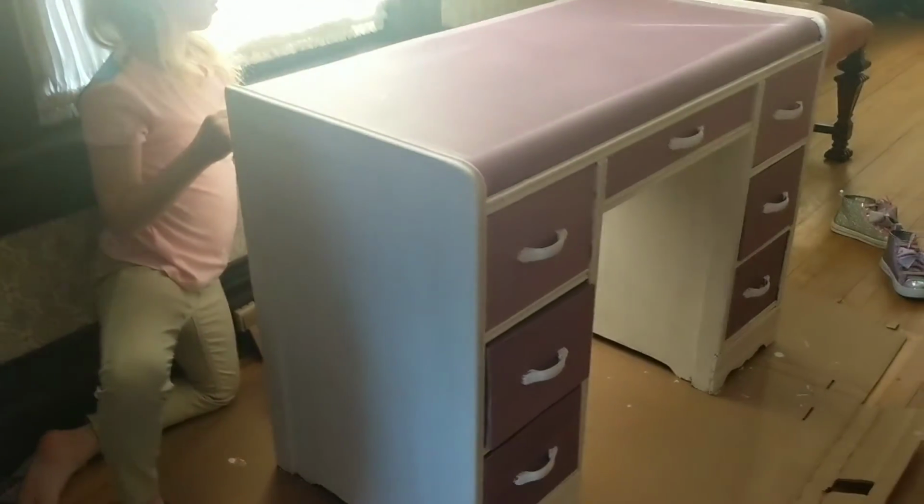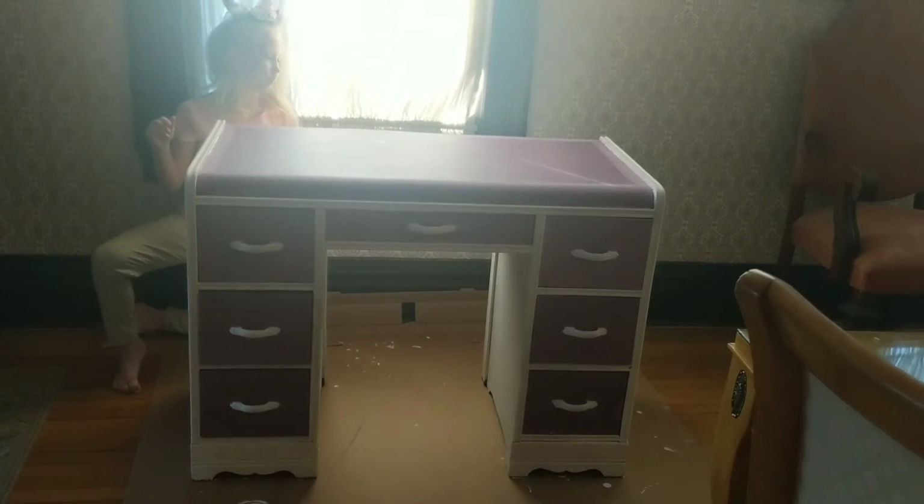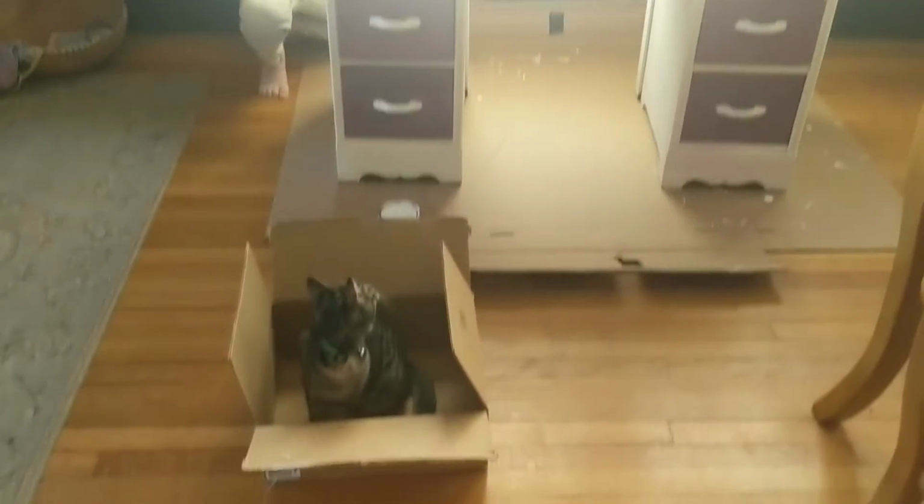We're working on the makeup vanity desk. Can I help? You can come in here. I don't have another paintbrush, but you can come in here and kind of see what we're doing. No, next time.